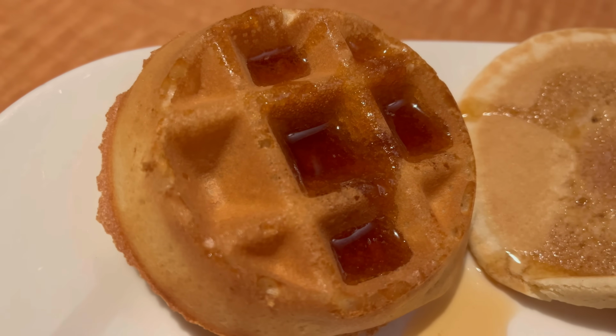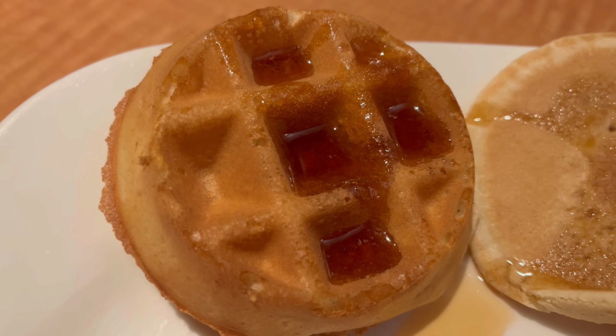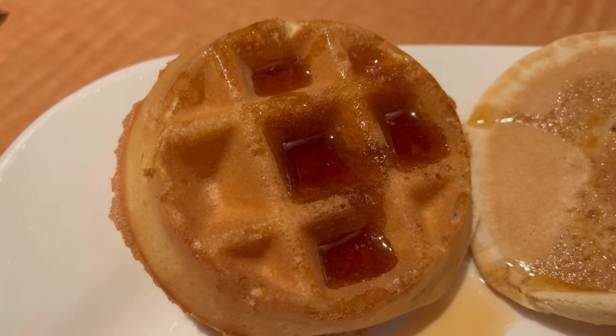There's actually a pretty decent vanilla flavor here. The maple syrup is also adding a nice amount of sweetness. The texture is definitely lacking. You know, overall, these are kind of run-of-the-mill waffles. They're not bad, but they're not great.